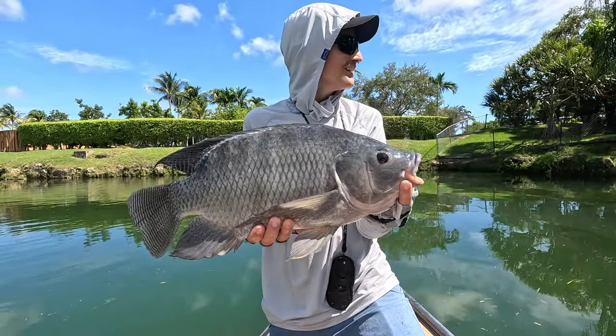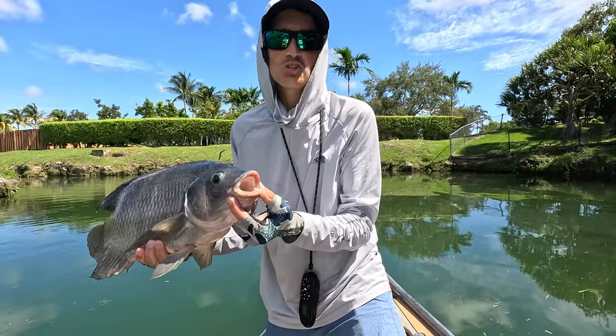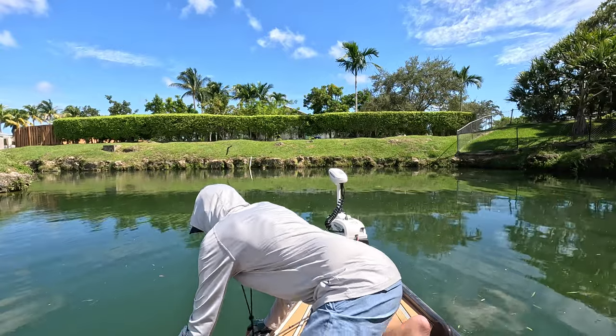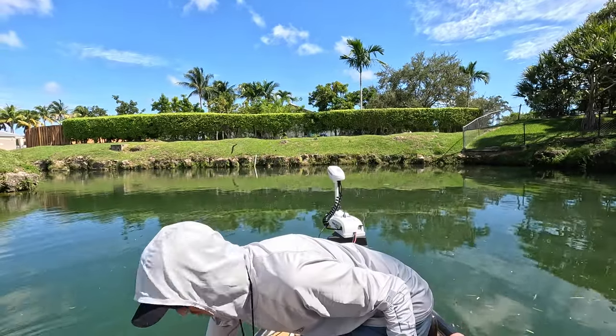Well, that'll do it for you, huh? I'm gonna set this guy back in the water really quick. Go back to the Midas, who I was letting relax in my live well for a moment. We're gonna release this guy, and then we're gonna release the Midas cichlid. Good God, that thing is humongous. I'm gonna get an Instagram story of this guy.